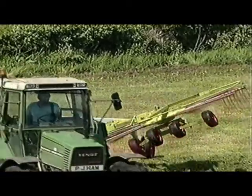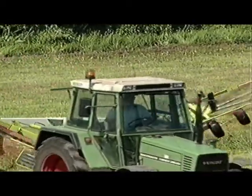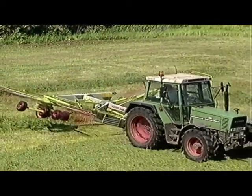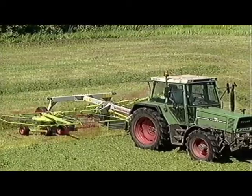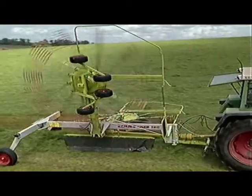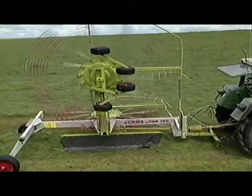Turning at headlands, the rotors are partially raised. A flow divider ensures even lifting, and double universal joints let you keep the drive engaged. You can even keep swathing with one rotor fully raised to clear a headland, avoid an obstruction, or for short work.